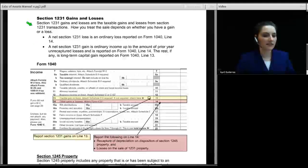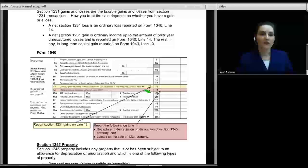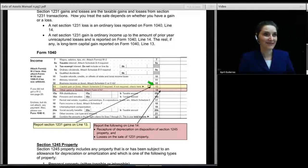So Section 1231 gains and losses. Section 1231 gains and losses are taxable gains and losses from Section 1231 transactions, and how you treat the sale depends on whether you have a gain or a loss. A Section 1231 loss is an ordinary loss reported on Form 1040, line 14. Line 14 is a very important line when you're losing money, because earlier when we looked at that carry forward illustration, we saw that line 13 can never be more than -3, correct? Negative 3,000 is the biggest negative number you can ever put on line 13. Your software, no matter how hard you try, would never let you put more than -3, I would hope, on that line. But line 14 has no similar restriction. You can have negative $1 million on line 14 if you can manage to muster that number up. You can put it there.